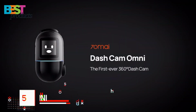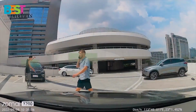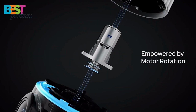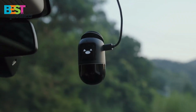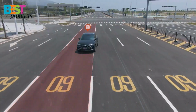Number 5. Omni. The Omni is a 360-degree dash cam that has many features such as eye motion detection, night vision, GPS and route tracking and voice control. The camera is able to rotate 340 degrees and has a 140 degrees field of view. It also has an f1.5 large aperture and PureCell Plus S HDR technology.